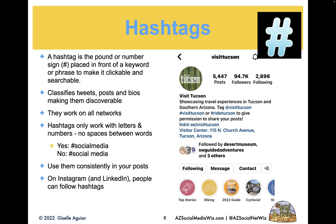The idea is to use them consistently in your posts. On Instagram and LinkedIn, by the way, people can follow hashtags. So if they have interests in certain things, people can follow hashtags. Use them to promote events before, during, and after.